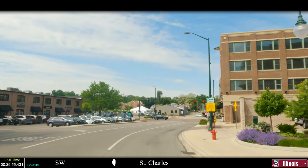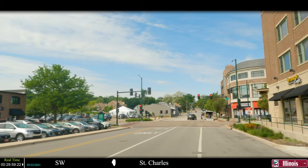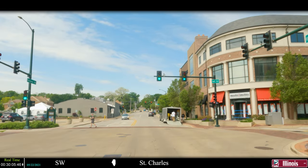Now I head north quite a ways, as we've basically seen all of the old town of St. Charles. 30 minutes of driving in 17 minutes, not bad.